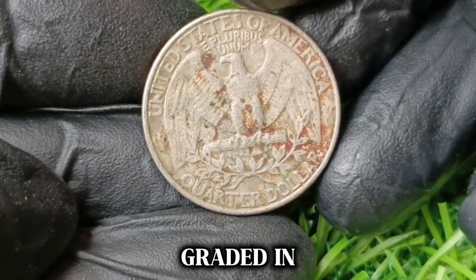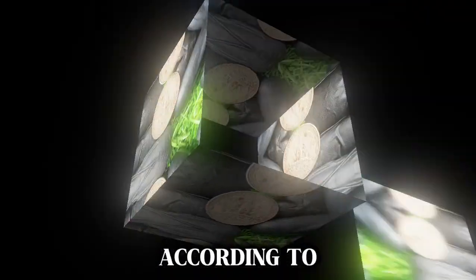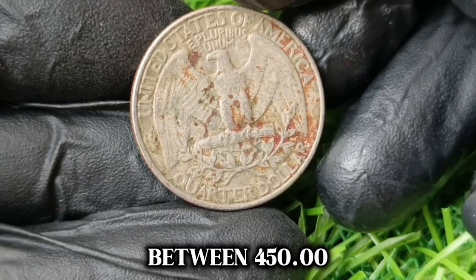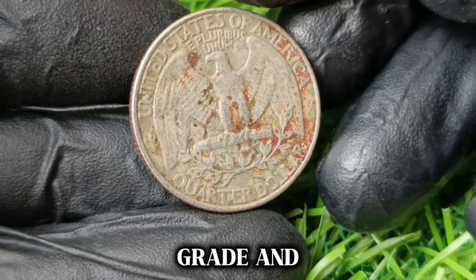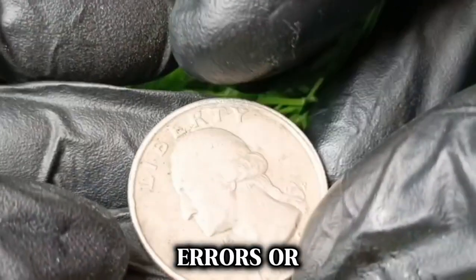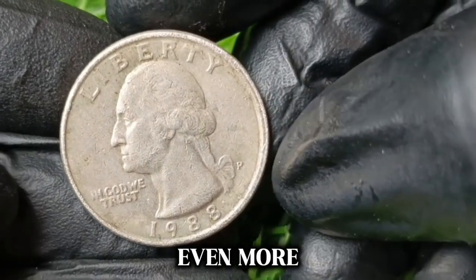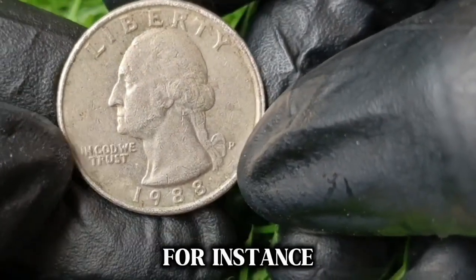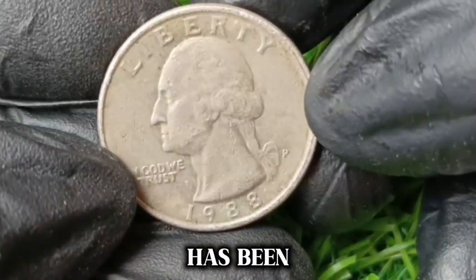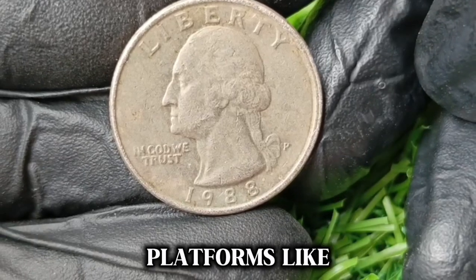However, when graded in very fine condition, its value can increase significantly. According to recent market data, such coins can fetch around $450 depending on their specific grade and demand. Some 1988 P quarters feature unique errors or varieties, such as repunched mint marks or die breaks, which can make them even more valuable. For instance, a 1988 P quarter with a repunched mint mark has been listed for as much as $39,950 on platforms like eBay.